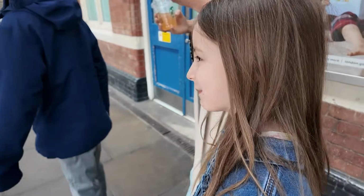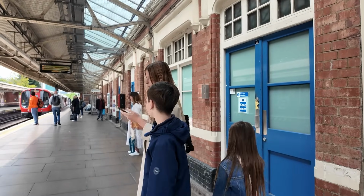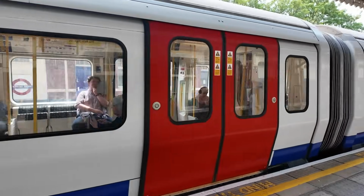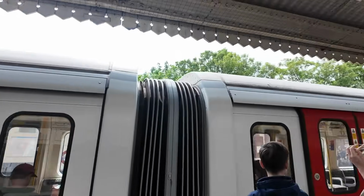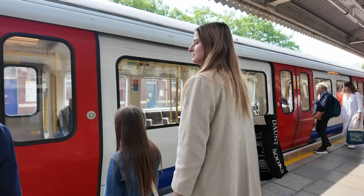Now our chariot awaits. Okay, wait. Is this has got to be it because it's one or the other. Oh, okay. Yes, Willow, you are correct. Now our chariot awaits. Okay, cool. Yeah, you can actually see it says barking on there, right? So that's what we're looking for. The other one was just to Paddington. So, all right, let's do this thing.